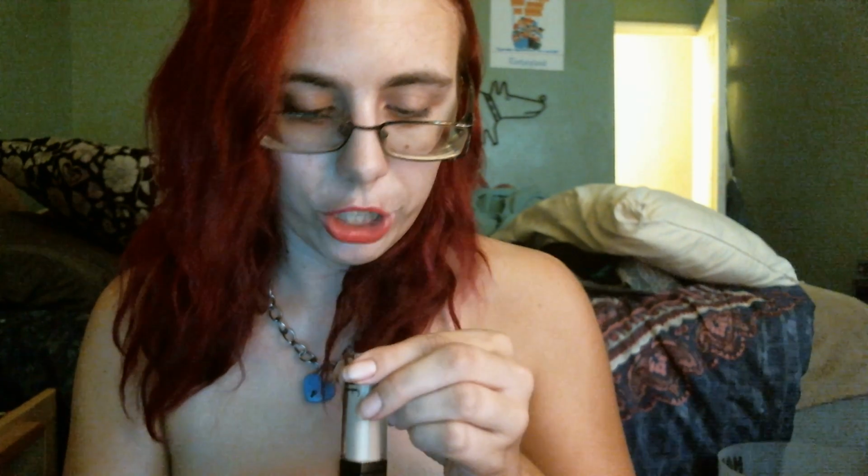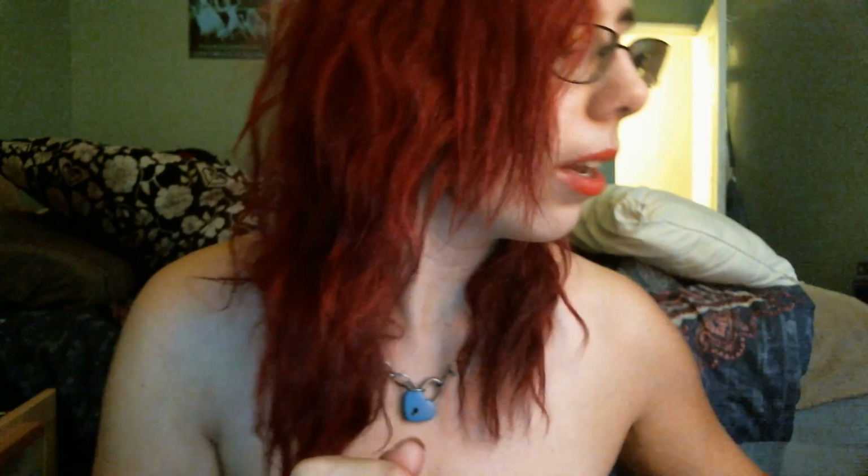So I got mine in the shade Fair, and I actually have it swatched out right, I don't know if it's going to show up very well, right here. And I don't know if you guys noticed, but it's actually a little bit darker than my skin tone, so I don't know that I would call this fair. It's just weird. It does have a very gray tone to it, so I'm interested to see how this is going to look on the skin. Next, I got two of the e.l.f.